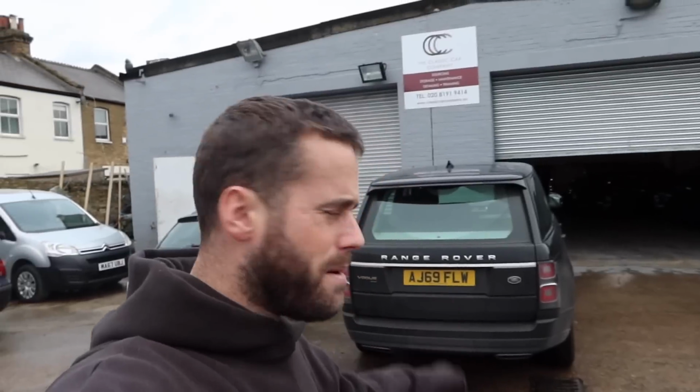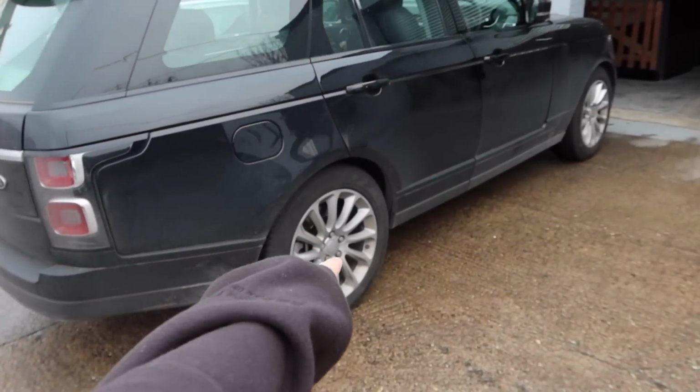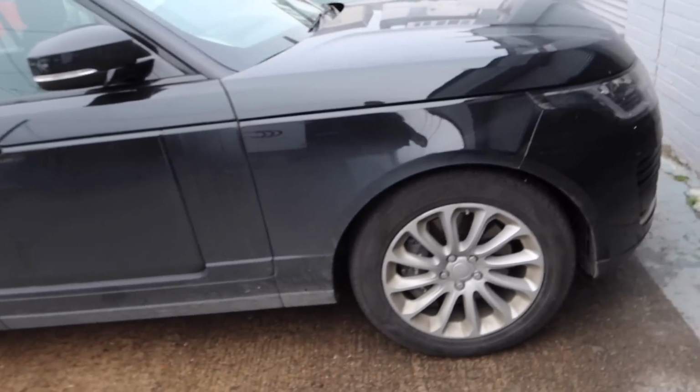Righto, here we are, we've arrived at the Classic Car Company. This is the storage unit for one of my cars. Actually, the Defender is with these guys over in their other unit, but more on that another time. Very boring story. My Vogue is here. There is a wheel update coming actually, very soon. I need to pump up the tyres as well. But there's a wheel update coming with the Vogue very soon, and I'm also going to be doing privacy glass at long last on this.